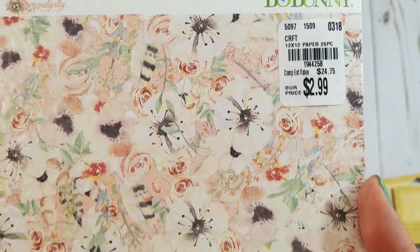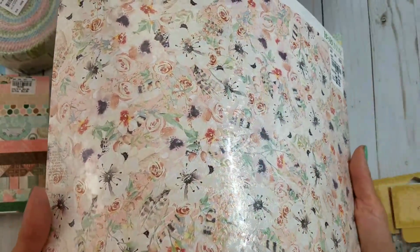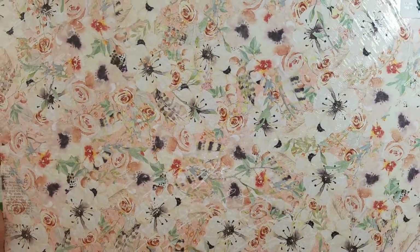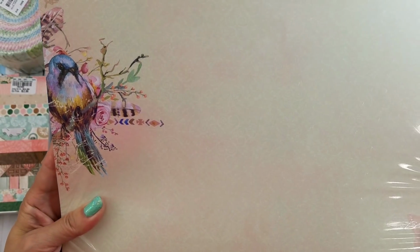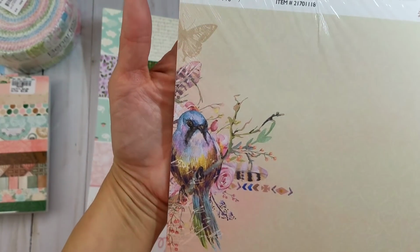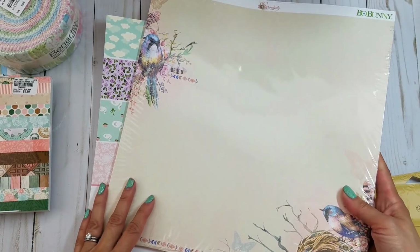Okay, wait. Back to Backs. Is that what it's called? But it's this pretty floral with, oh, I thought there were insects there. No, it's just all floral. And then this is the other side. Isn't it pretty? I think I found one Serendipity one. I have to look through my stash now. But look at the birds. How pretty is that one? Oh my gosh, I had to grab it.